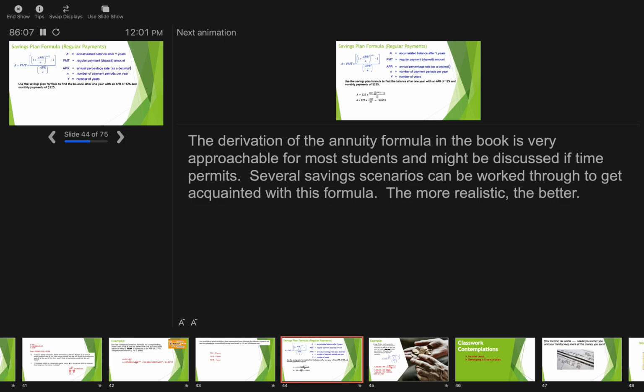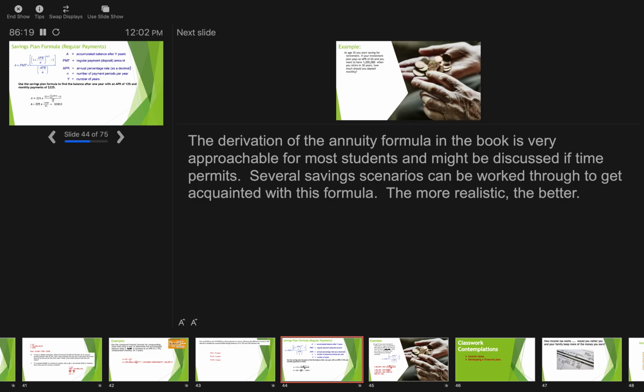Use the savings plan formula to find the balance after 1 year with an APR of 12% and monthly payments of $225. Go ahead. Okay. So 225 times, and yes, it is ugly up here, but you just take your time with your calculator, work your way through it. Type in exactly what appears here. Okay, don't change a thing. I use a graphing calculator, TI-84 Plus. I can literally type in exactly what appears there, and bam, out pops the answer, 0.1268.